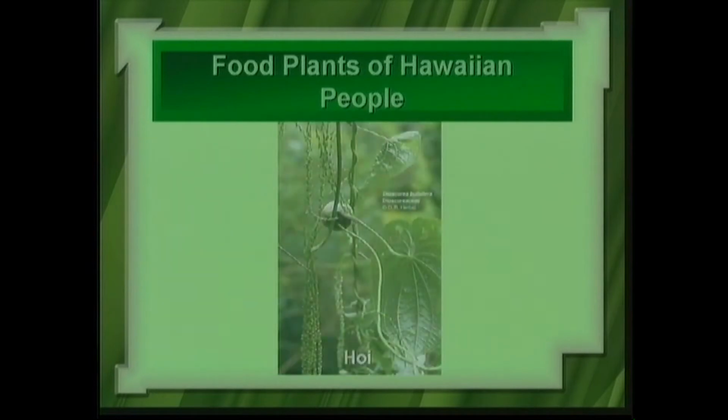And we also had different kinds of yams, including the uhi, the pia, and the hoi. So here's a picture of hoi. And you can see that even though yams do resemble sweet potato in a way, they're actually very different. The sweet potato is a dicot. Remember dicots? They have netted venation. The different kinds of yams are actually monocots. You can see you have parallel venation in the main veins of this plant's leaves. So generally, yams and sweet potato are hardly related to each other at all.